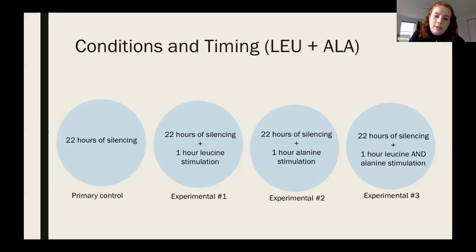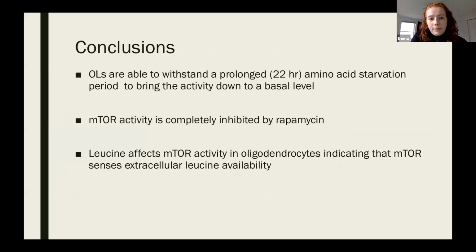Unfortunately, the last two experiments I wasn't able to obtain results from because I wasn't able to do the Western blots. So from the data that we did collect, our conclusions were that oligodendrocytes are able to withstand a prolonged 22-hour amino acid starvation period to bring the activity down to a basal level.